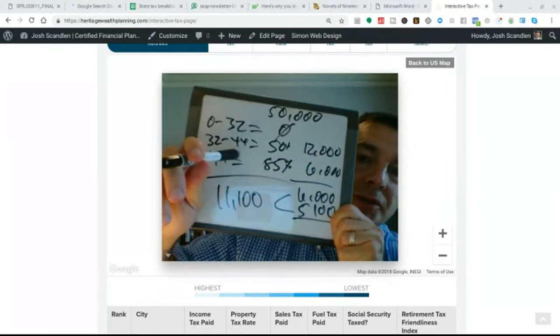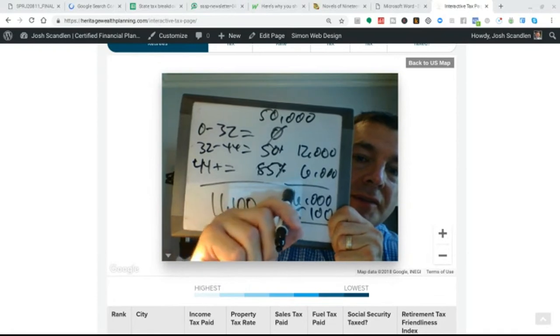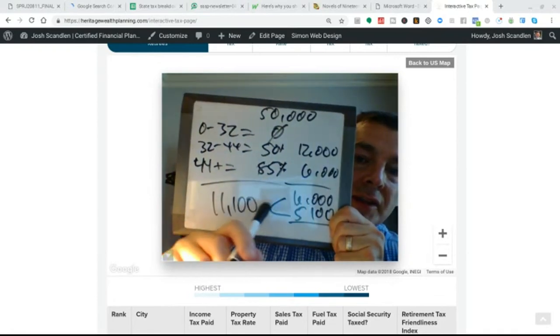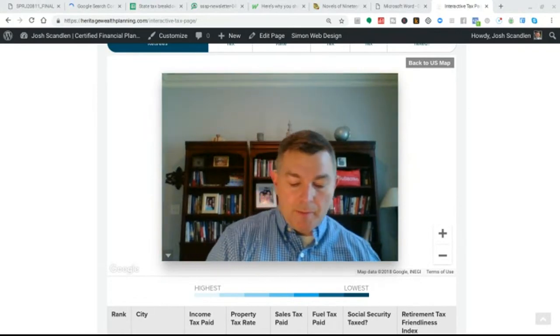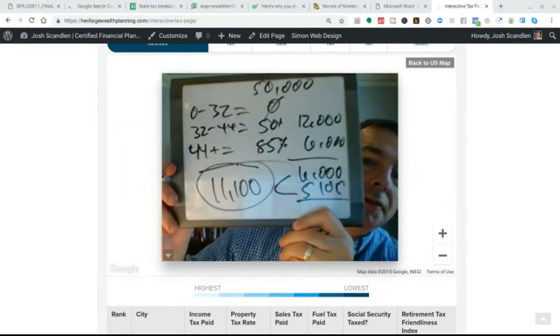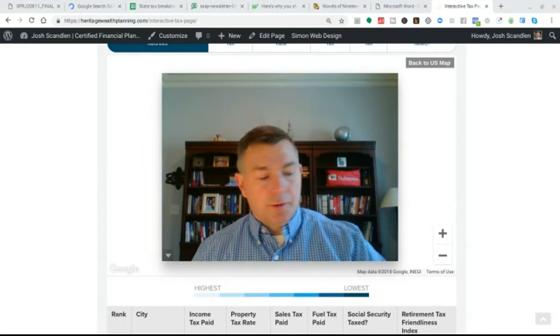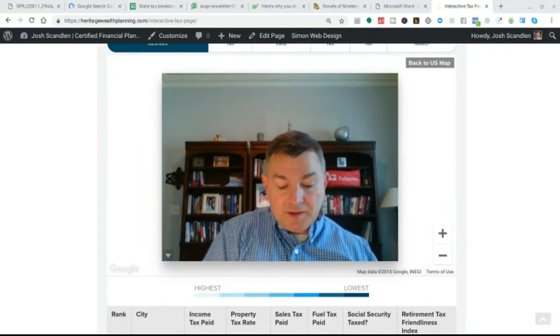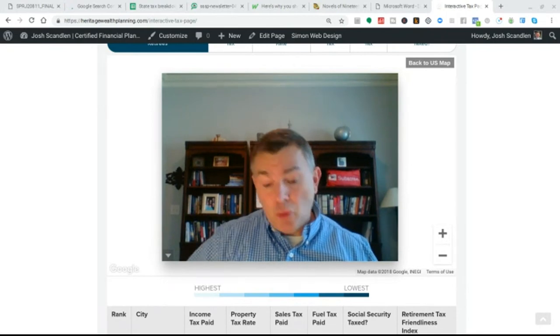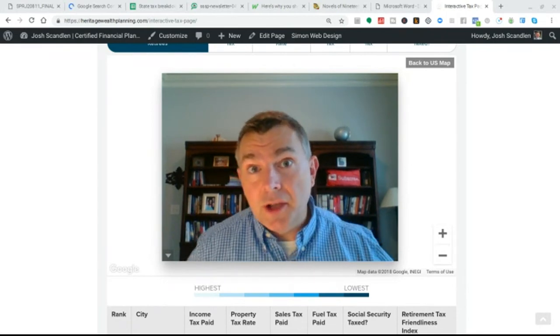All right, so 50% of 12,000 is 6,000. 85% of 6,000 is 5,100. You add the two together, and 11,100 is our amount of total taxable Social Security benefits. 11,100. All right, so we know Social Security is taxed beneficially, but in this case, a pretty significant amount of our $20,000 of Social Security income is subject to taxation.